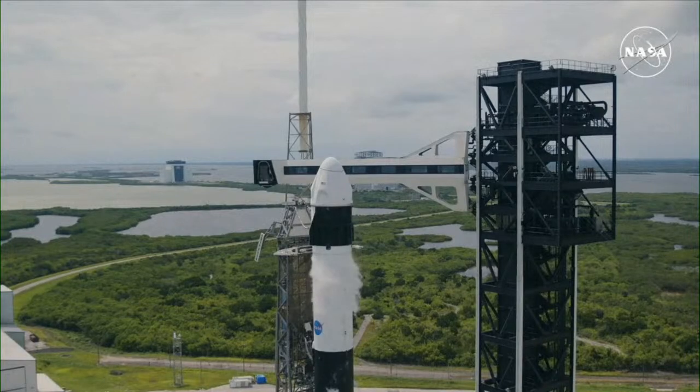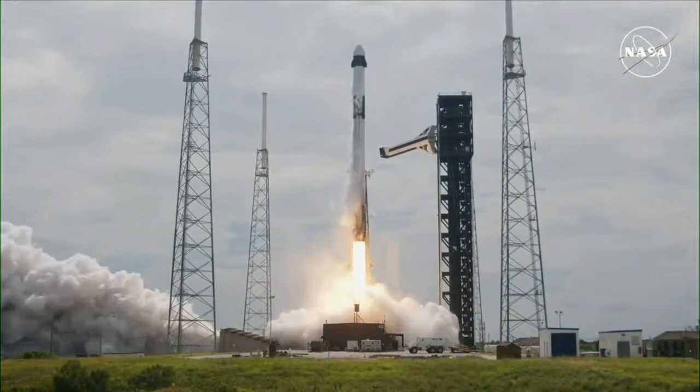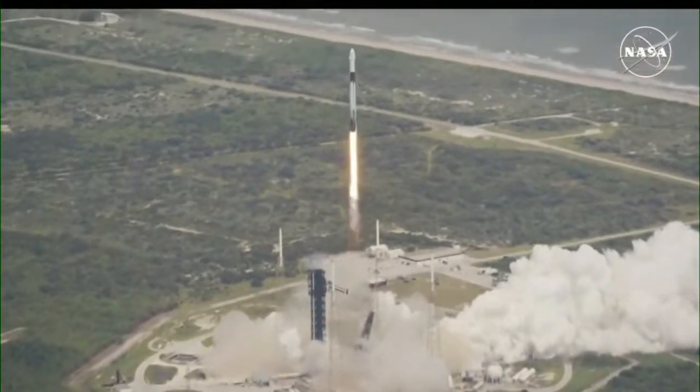Standing by for the first launch of Crew 9, the ninth rotational crew mission, from Space Launch Complex 40. 7, 6, 5, 4, 3, 2, 1. Ignition. Engine full power. And liftoff. Crew 9. Go SpaceX. Go Falcon. Go NASA. Liftoff of Crew 9 now soaring to the International Space Station.